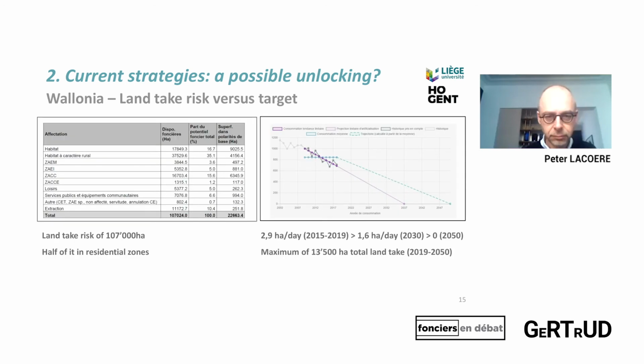Yes, Jean-Marie? Then, let's have a look at the other region, the south part of Belgium, Wallonia. We can make the same comparison. On the left, the land take risk was measured for 107,000 hectares. So the oversupply is even larger than the one of Flanders. And half of the land take risk in Wallonia is in residential zones. On the right of the slide, you can see the trajectory to no-net land take for Wallonia, aiming for 2050, not for 2040, but 2050.